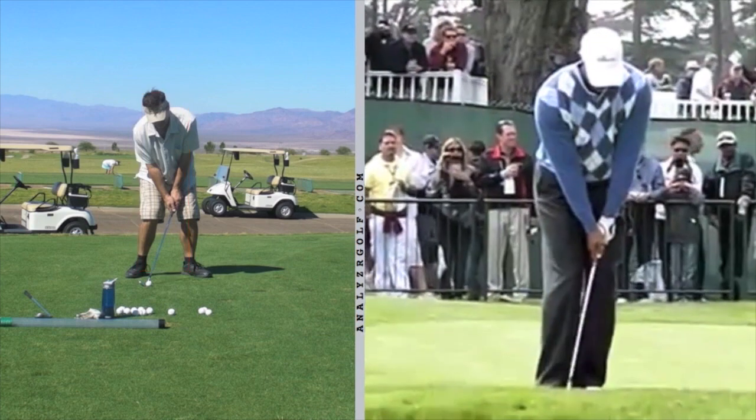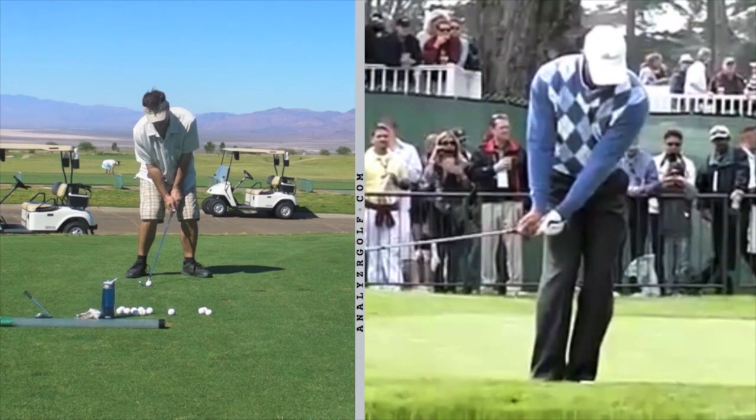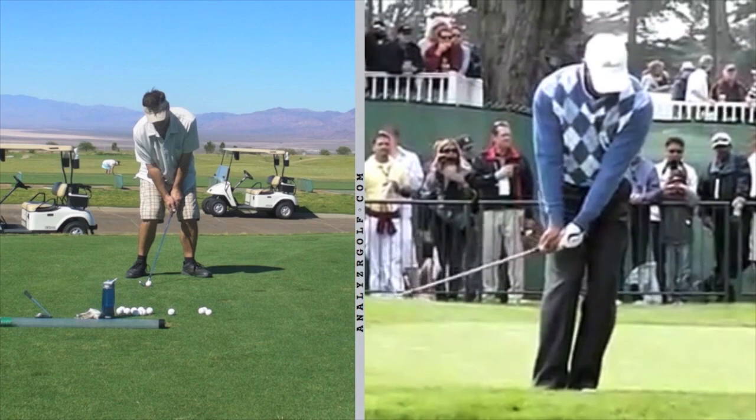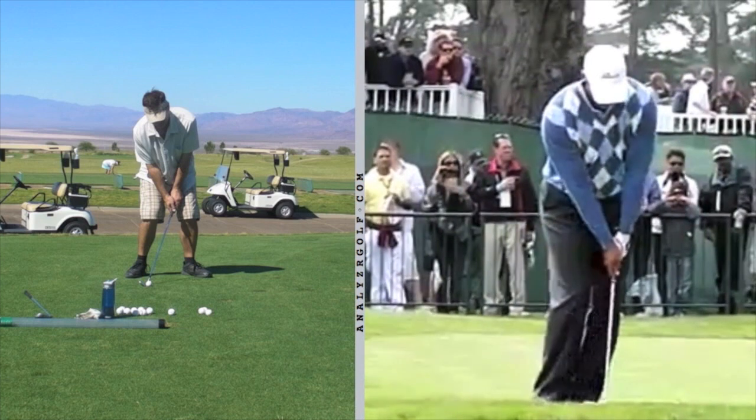As Tiger takes the club back, even when he's at the full end of his backswing, he still has maintained his weight on his left side. As he comes through and makes contact, he's making contact about now. The shaft of his club is right about there.